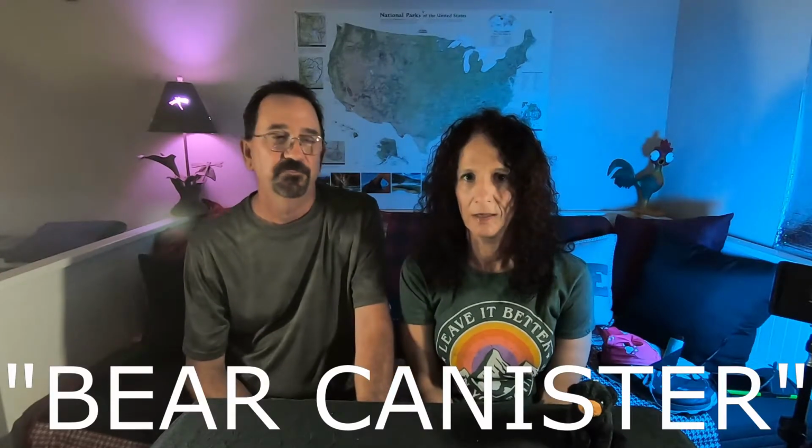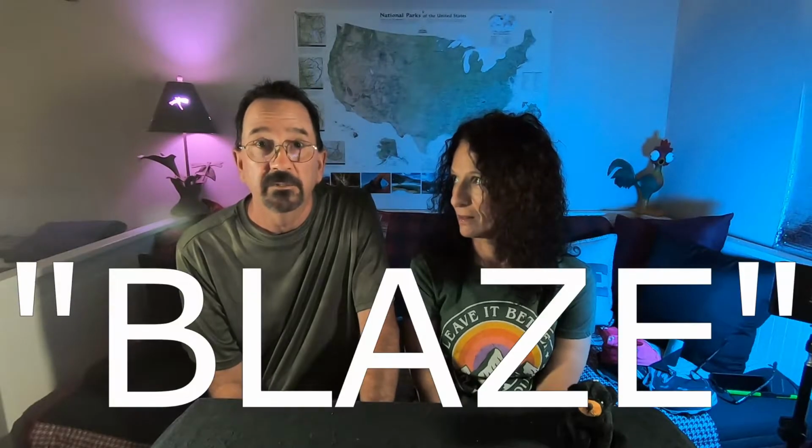Bear canister. Bear canister is basically an expensive piece of Tupperware with a lock on it so the bears can't get to your food unless they roll it down a hill or over a cliff, so please don't put it there. You want to wedge it between a tree trunk or somewhere secure, so if a bear does knock it around. Does it have to be 200 feet away from your camp? It's supposed to be 200 feet away from your camp. Yeah, that too.